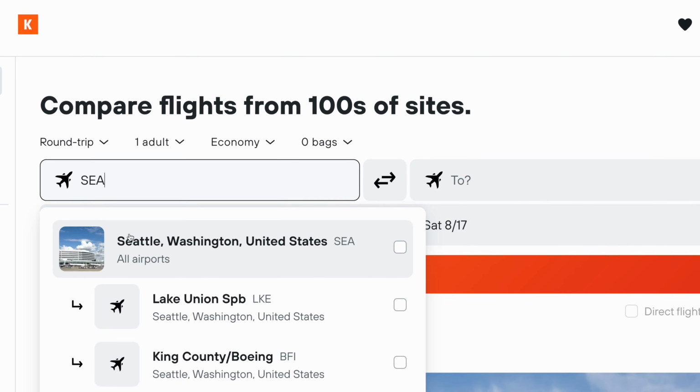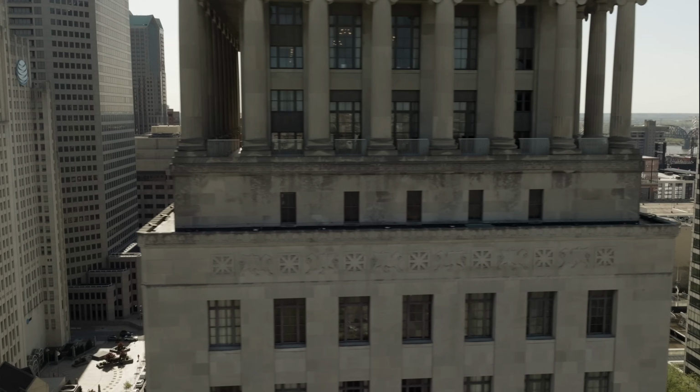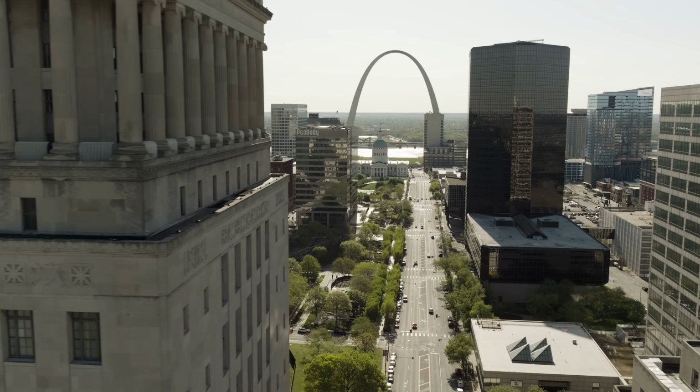Enter Geerling Engineering. After a quick chat with Jeff, he invited me out to a tour site in Missouri to answer these questions. So I geared up for a journey, browsed possible flights, and started building a wireless energy receiver because I was headed to the arched city known as St. Louis.